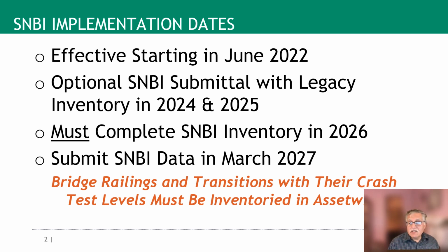So 2026 is a very important year where everybody's going to hustle and complete all of their bridge inventory so that we can submit the data to the Federal Highway Administration for review and approval. Usually Ohio submits the data in March of every year, so March of 2027 is our absolute deadline.